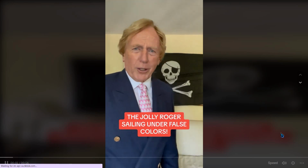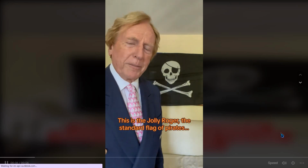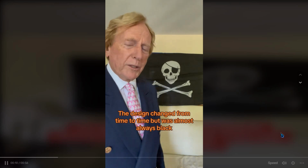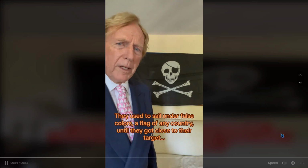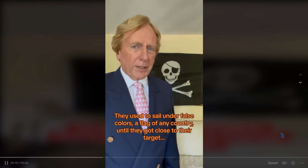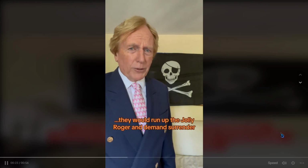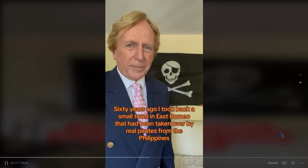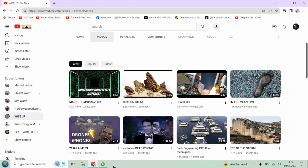This is the Jolly Roger behind me, which is the standard flag of pirates. The design changed from time to time, but it was always invariably black, so everyone knew it was pirates. They used to sail under false colors, meaning a flag of another country, until they got close enough to their target when they would run up their Jolly Rogers, and demand surrender. 60 years ago, I took back a small town in Eastbourne.